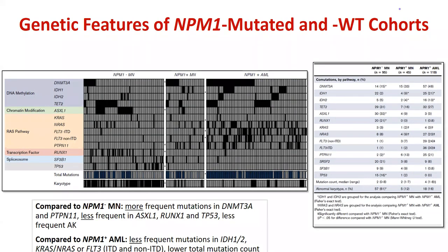And so I've highlighted the key differences between them. And these differences serve to highlight, or basically conclude, that NPM1 mutated myeloid neoplasms are biologically more similar to NPM1 mutated AML than they are to NPM1 wild-type myeloid neoplasms, in spite of being matched for disease subtype. NPM1 mutated myeloid neoplasms more frequently harbored mutations in DNMT3A and PTPN11, like their AML counterpart, and less frequently harbored mutations in ASXL1, RUNX1, and TP53, and far and away less frequently had an abnormal karyotype.